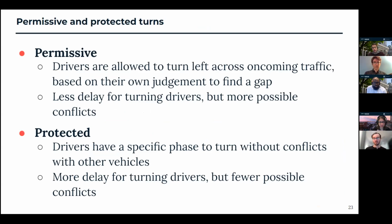So these are just two types of turns. Again, these are terms that we use in traffic engineering. Permissive turns are when drivers are allowed to turn across oncoming or opposing traffic. And generally, their movement is determined by their own judgment to find a gap in traffic. It does generally reduce the delay for drivers who are making that movement, but it has the potential for greater conflicts. We have a handful of intersections on streets that we're working on now, where we're assessing whether or not the benefit of allowing that permissive turn to happen is the correct path, because there are so many cars coming in the opposite direction that the gap is just never really found. So it's a safety and an operations problem that we address case by case.